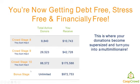Crowd stage 10, you've got over 80,000 people in your team. You're looking at about over 175,000. But if you have qualified to receive unlimited bonuses, whereby you invited 3 people and they've brought their own 3, you're looking at close to $1 million per month. So simple, you can turn $28 into $1 million a month by just inviting 3 people and helping those 3 find their own 3, and everything becomes duplicatable.